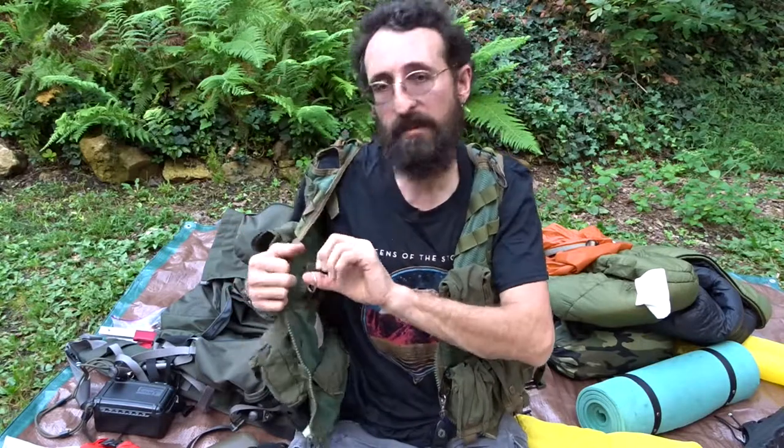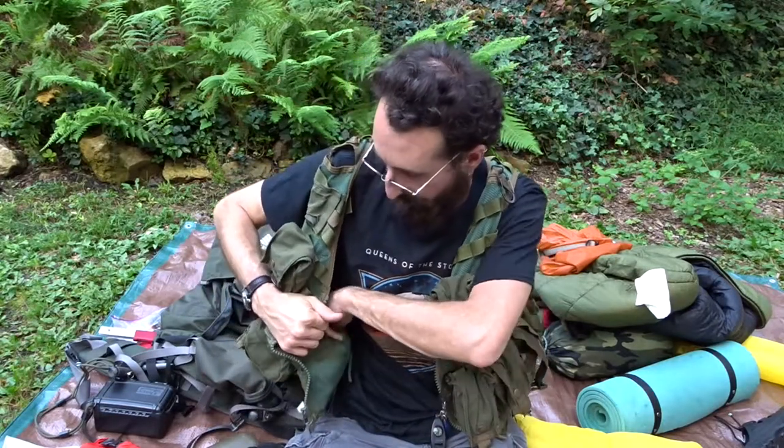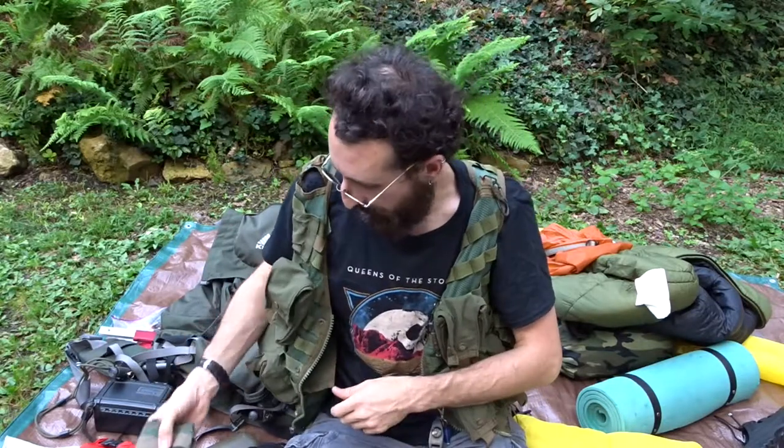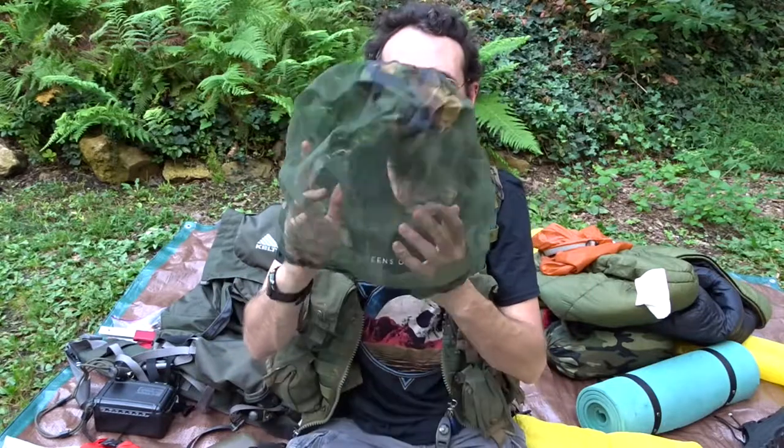I also, in this pocket, have a key ring, so I can clip my car keys onto this ring and stuff them into that pocket. That's obviously a really important thing, so I keep it secure inside a pocket clipped on. Down here, I have a cotton bandana, which, as you probably know, has a million and one uses. I have a mosquito bug net. This is something I don't use too often, but to be honest with you, the bugs are kind of biting me right now. I feel like I could use it right now. But good to have. In case the bugs are just killing you, you can put that on.